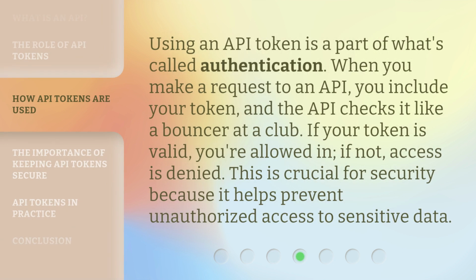Using an API token is a part of what's called authentication. When you make a request to an API, you include your token, and the API checks it like a bouncer at a club. If your token is valid, you're allowed in; if not, access is denied. This is crucial for security because it helps prevent unauthorized access to sensitive data.